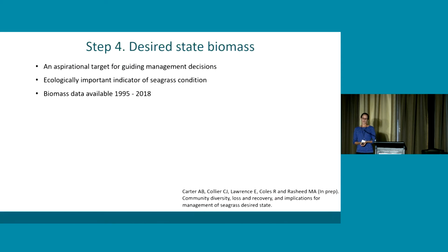So our fourth and final step was then to establish desired state of biomass for these communities, and this is really as an aspirational target for guiding management decisions. We use the ecologically important indicator of seagrass condition being biomass, and we looked at data that was available from 1995 to 2018. So prior to 95, it generally was percent cover data.